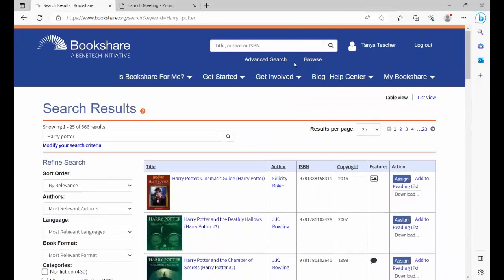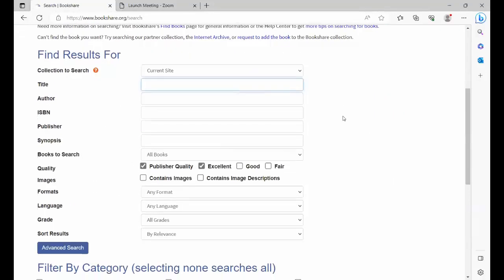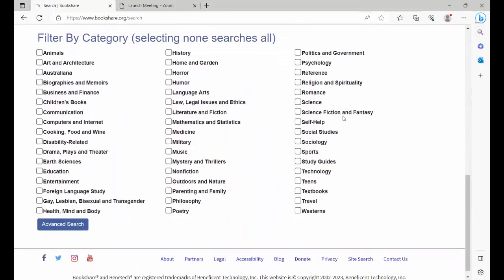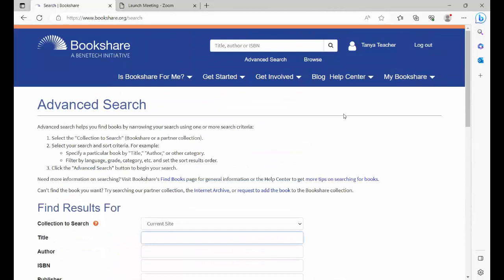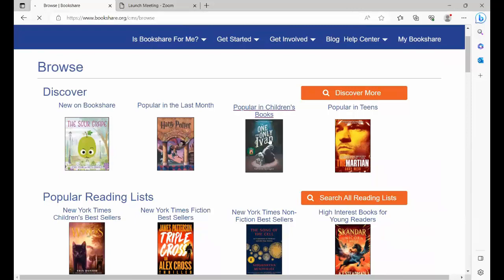For a more narrow search, select the Advanced Search link. Here you have the option to enter information in a variety of fields. You can also filter by category. If you're not sure what book you want your students to read, select the Browse link. The Browse page contains special collections curated by the Bookshare Collection Development Team.